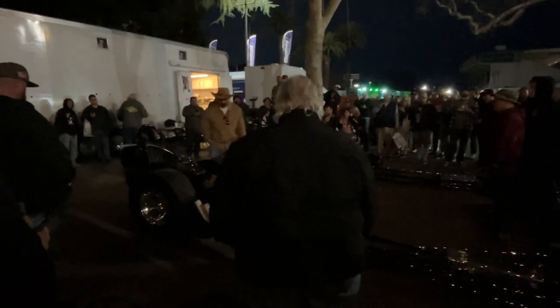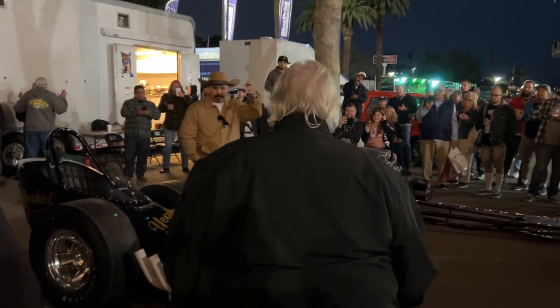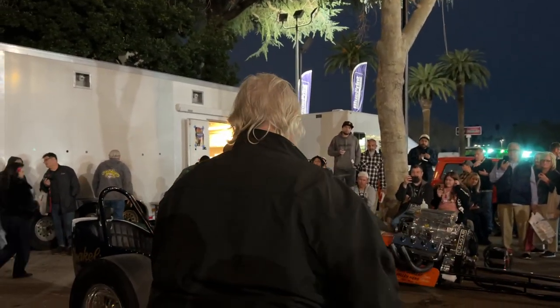Got a special guest with me here tonight, the Yankel car, Frank Bacon's famous car. Let me let him tell you a little bit about his car, and then I'll tell you the rest. Frank Bacon? This is the car that the Mongoose made his name in. Mongoose, like Hot Wheels, Mongoose. That's your boy right there.